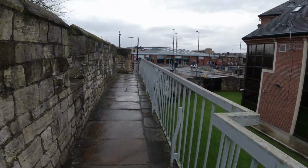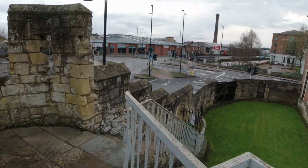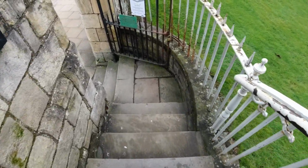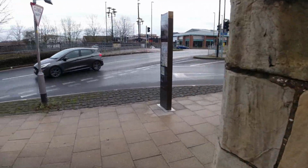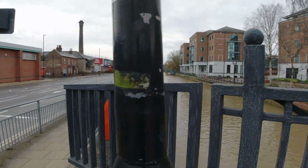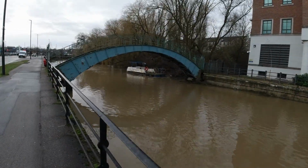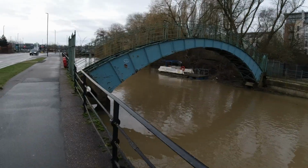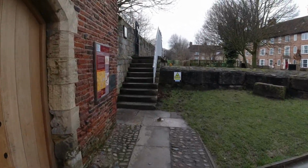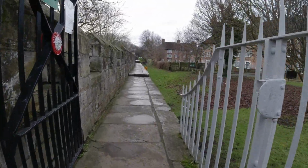Now we actually have to come off the city walls here and rejoin them a bit further down, Foss Islands there. So here we've got the River Foss, currently a bit higher than normal because of some floods. There's been a lot of rainfall of late. So this is the Red Tower, and this is where we rejoin the city walls. There is actually a cache in this area, and if you check out one of my earlier videos, you'll find it in there.